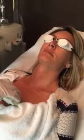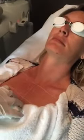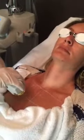This is Cindy. She is a 40-year-old female with skin type about 2 or 3. As you can see, she has some sun damage. We see a lot of this here in Southern California. What our nurse Trisha is doing is she's doing the BBL treatment.